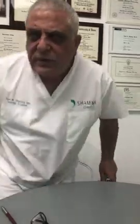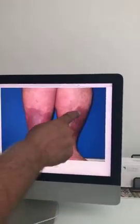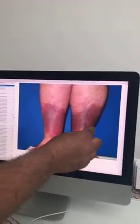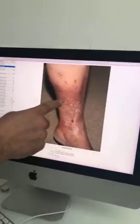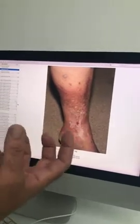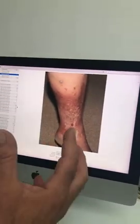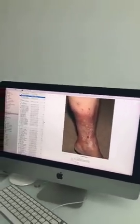Let me show you here for 1 second. This is the beginning, the stage before developing a venous ulcer. See how the skin is brown and not soft? Now when the leg swells, it cracks and opens the wound. This is another picture, an earlier stage. See this brown discoloration? This skin is not soft. It's hard. And when the leg swells, instead of the skin expanding, it cracks. And you develop something like this.